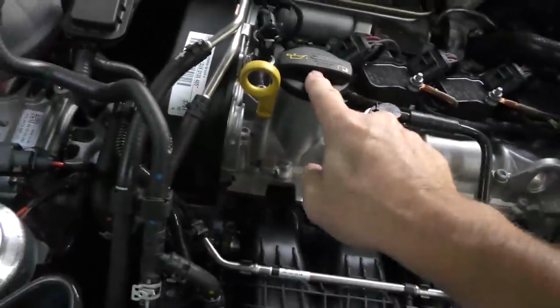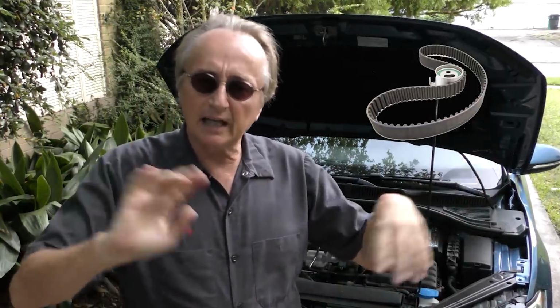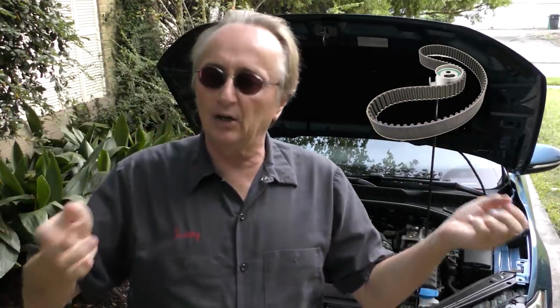Believe it or not, this little 1.4-liter engine, they went back to a timing belt, not a timing chain. If you know anything about late model Volkswagen engines, they had some problems with the timing chains breaking. So in this case, this 1.4-liter turbo engine, they went back to a timing belt. Now Volkswagen claims it's a very fancy belt. I see they cost about $183. And they say that it's a lifetime belt. That it's good for the lifetime of the engine.